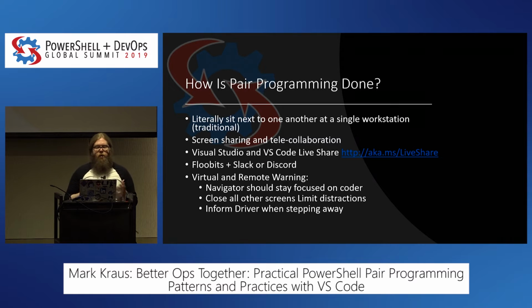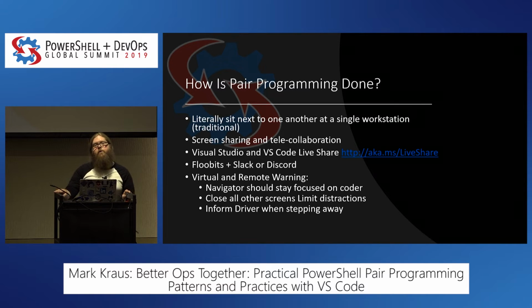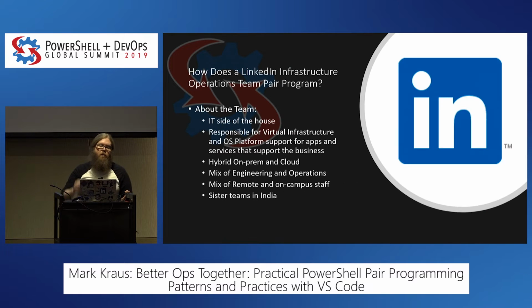And then inform the driver when you're stepping away. So make sure you're telling them, hey, I need to go away for 15 minutes. Maybe keep coding on this and I'll come back and I'll have to review it. Or maybe you go ahead and take a 15-minute break too and we'll pick this back up. But definitely don't just step away and then come back and not let them know. You might miss something, they might code crazy.